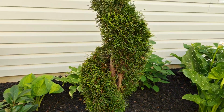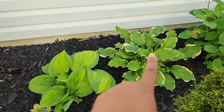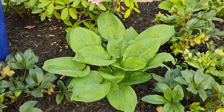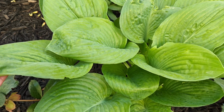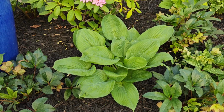Back behind my other spiral here, I have 2 hostas planted. I have another Brother Stefan here, and then I have a wee hosta here. Down in front, I have a big blue hosta, which is doing phenomenal. This was more of like a teal color. The blue colored hostas can't take as much sun, so I may need to transplant this to the backyard at some point, but loving the foliage for now.